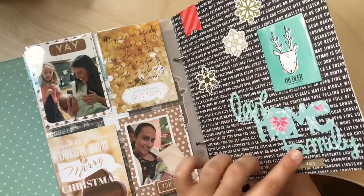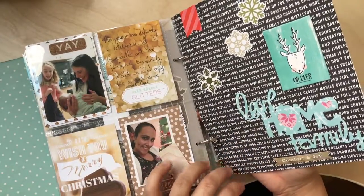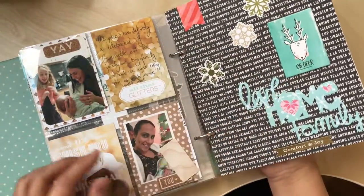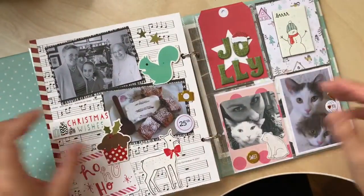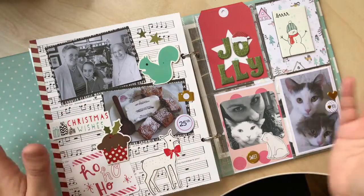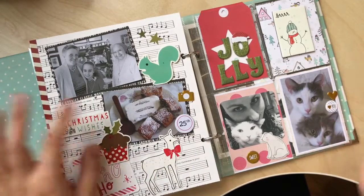Another decorative page. The die cut that says Love, Home and Family. One of the chipboard from the Snow and Cocoa collections. And then I just had random pictures left, which I just threw at the end of the album.